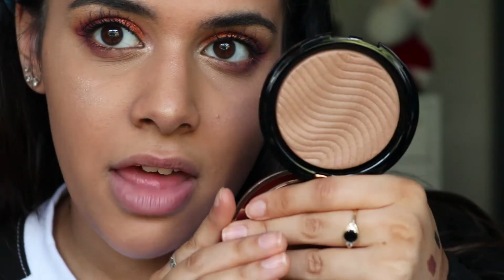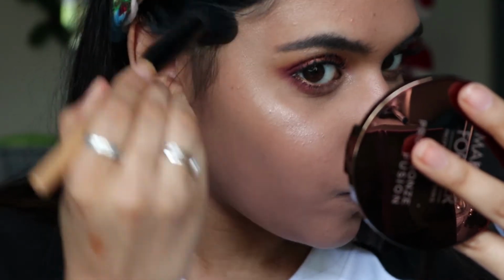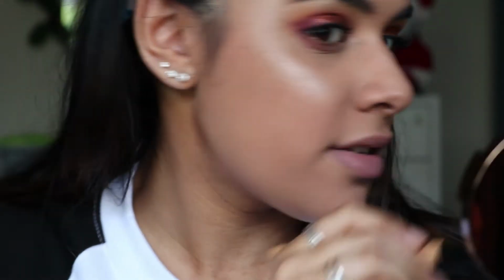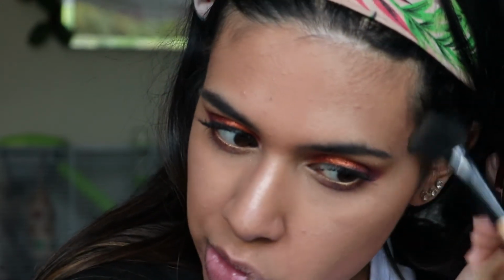It's got a nice sheen to it. You can see it on camera there a little bit. It's got a very nice glow, no chunky glitter I can see. So that's a good sign. Oh, that's so nice. That gives the nicest glow as well. Ooh, that looks so good with this highlighter. Like, girl. I've heard really good reviews about the Makeup Forever bronzer, so I thought I would try one.